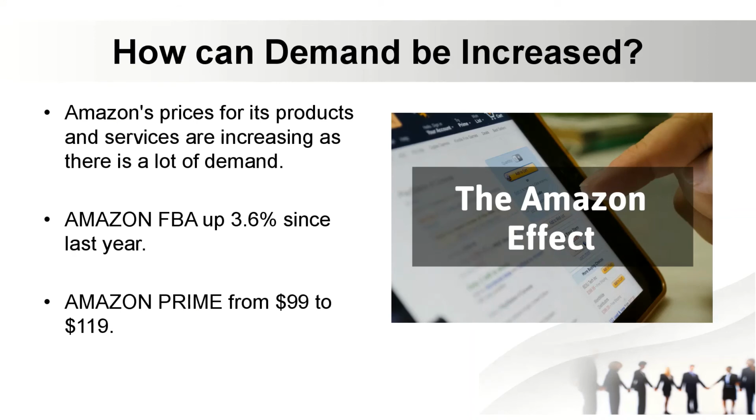How can demand be increased? Amazon prices for its products and services are increasing as there is a lot of demand. When the demand goes up, so do the prices. Amazon FBA went up 3.6% since last year, and the yearly membership for Amazon Prime went from $99 to $119.